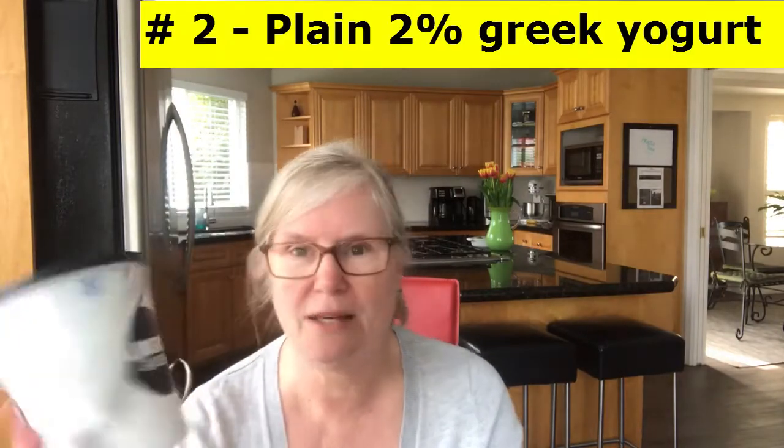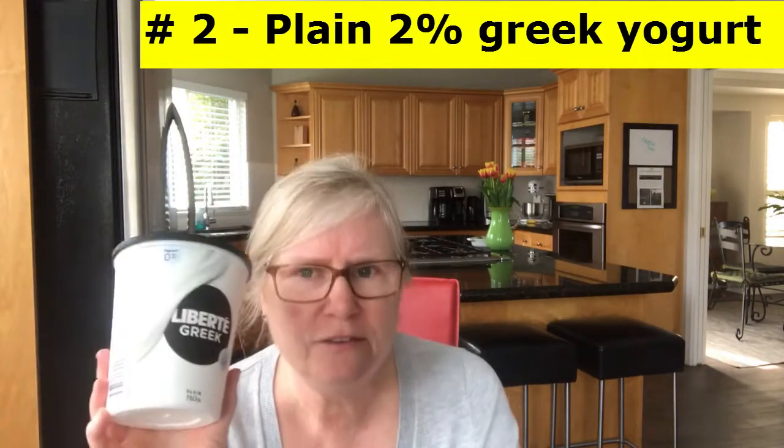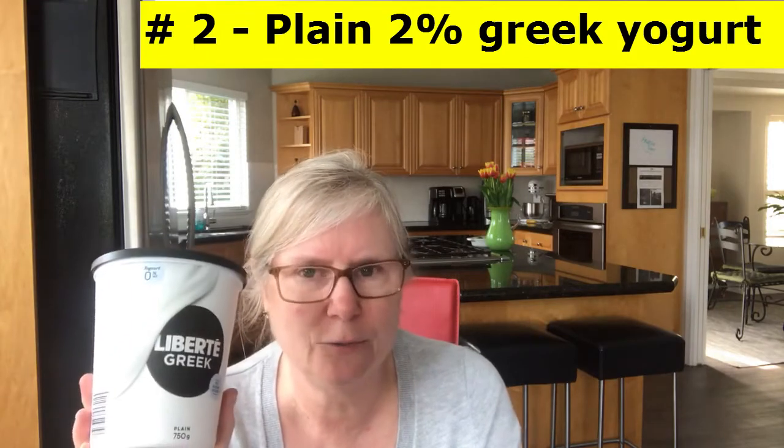The next item I always have in my fridge is plain Greek yogurt. Why? Because it can be used in so many different ways. This is 0%. I usually get the 2%, but we can't always find that at our store. So if we can't get it, we go with the 0%. Honestly, I think this is a little chalky, but it beats not having any in our fridge.